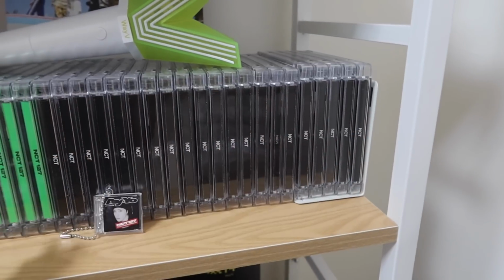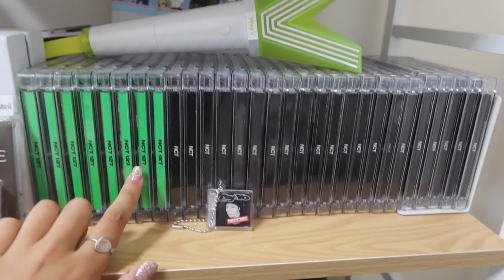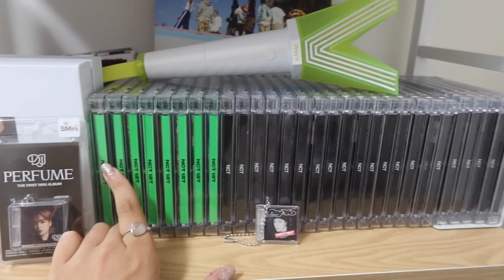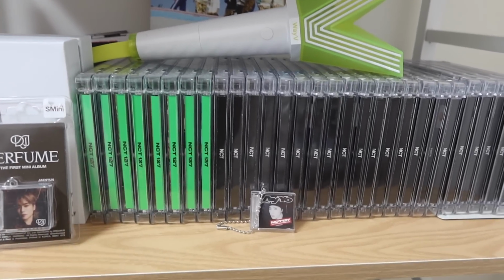I have all 21 versions of Universe right here. And for the sticker, I tried to collect all of them. I think I'm still missing 1, 2, 3, 4, 5, 6. So I'm missing 2 more members because one of them is the group version. I don't know who I'm missing, honestly, at this point.